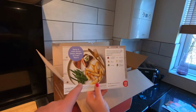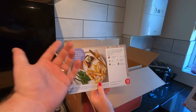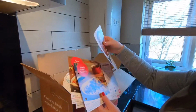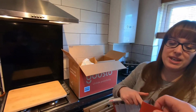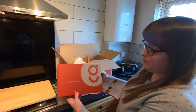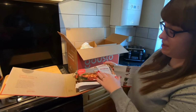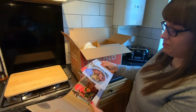It's worth being aware of this one. This one cost us an extra £2.99, I'm guessing because it's got posh meat. But yes, you've got your recipe cards. And on our first box, we got a free recipe folder, where we keep all our recipes. So of course we'll add those to that later.